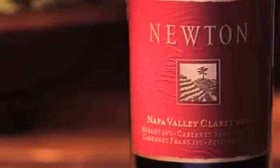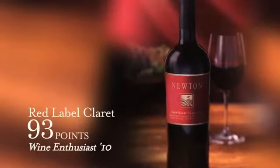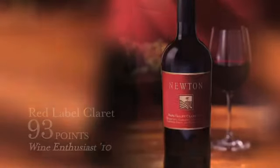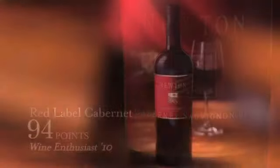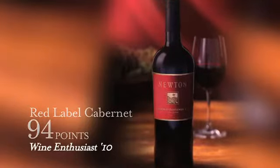The Claret is a great red blend. This wine really showcases a nice freshness to the acidity and mouthfeel, but it's a great food wine that goes with lots of different foods, very approachable. And the Red Label Cabernet Sauvignon, terrific wine, great tannins, really good mouthfeel, bright black fruit with an excellent finish, but again, still approachable without being a complicated wine.